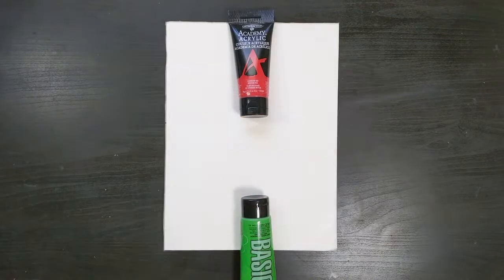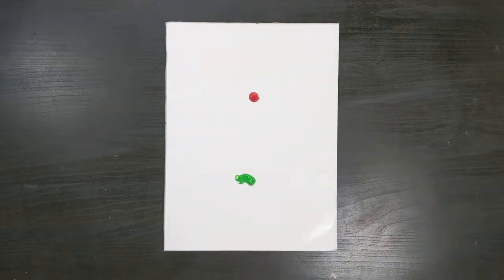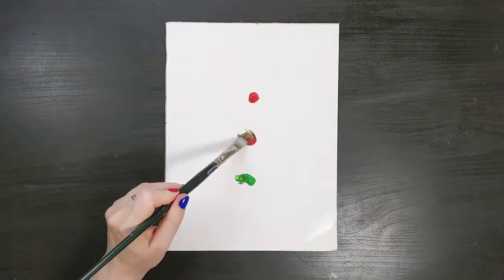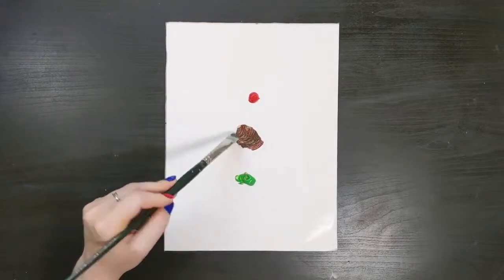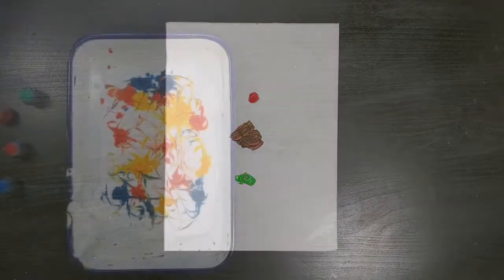Let's see what happens when we mix red and green together. Colors that are across from each other on the color wheel are called complementary colors. They look vibrant when they are next to each other in a picture, but when mixed together, the colors cancel each other out and turn a brownish gray color, which is fine if you're trying to mix brown or gray. But in this project, we want our colors to pop.